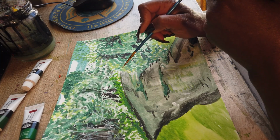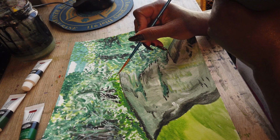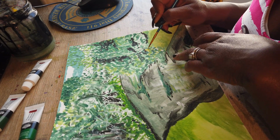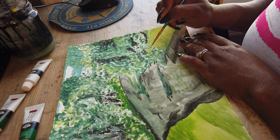In my quest for improvement, I'm currently considering taking some watercolor classes. I've been self-taught up to this point, but I think that taking some classes would be helpful. Learning new techniques and gaining different perspectives can help me develop as an artist.